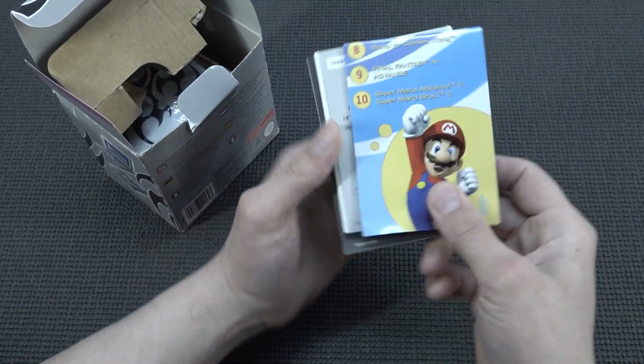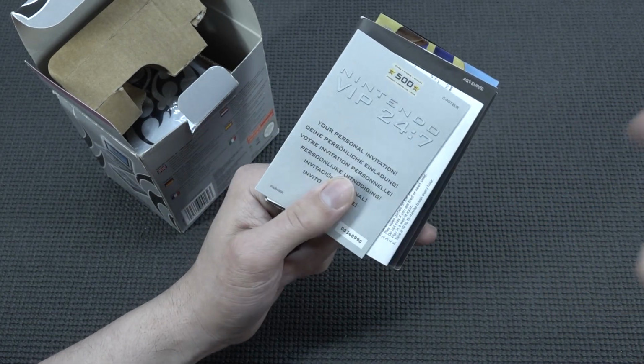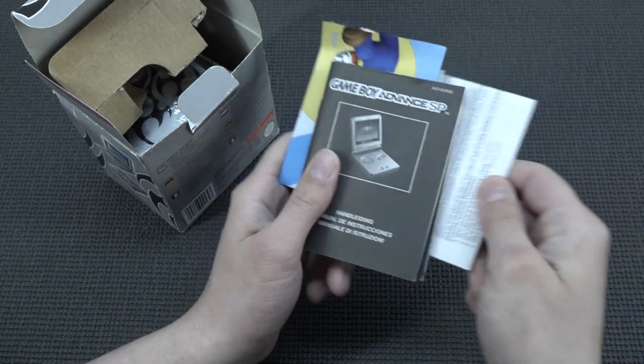So the seller told me this is in absolutely very good condition, and I basically just trusted his word. But we're going to check it out together, because I'm curious what we're going to get.